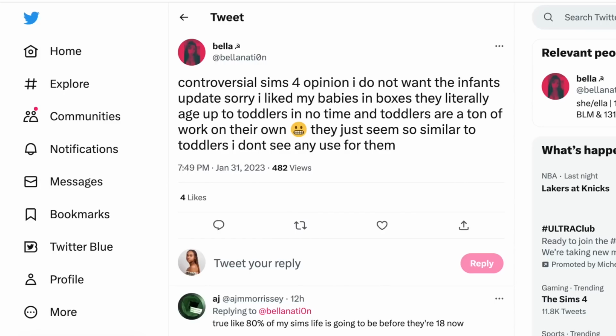Someone else by the name of Bella Nation said, controversial Sims 4 opinion, I do not want the infant update. Sorry, I like my babies in boxes and they literally age up to toddlers in no time, and toddlers are a ton of work on their own. They just seem so similar to toddlers, I don't even have any use for them.